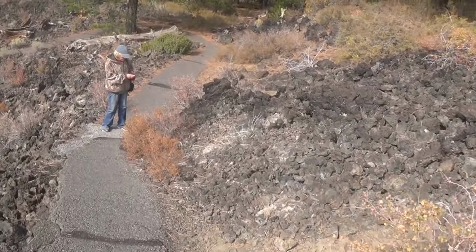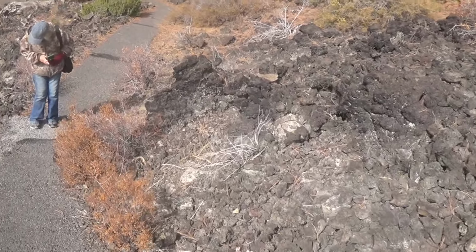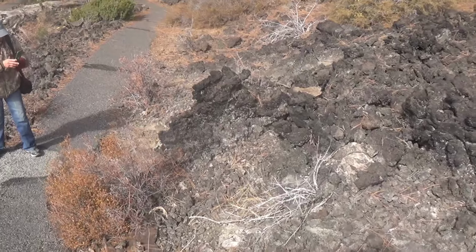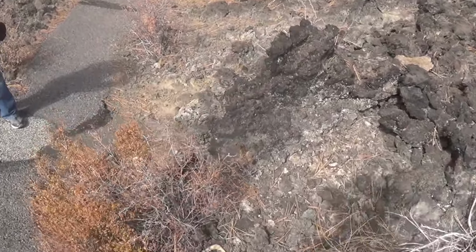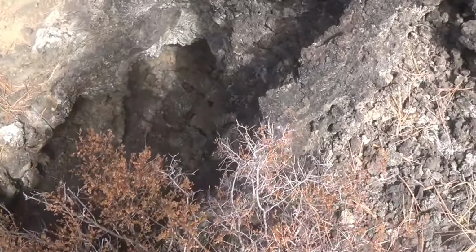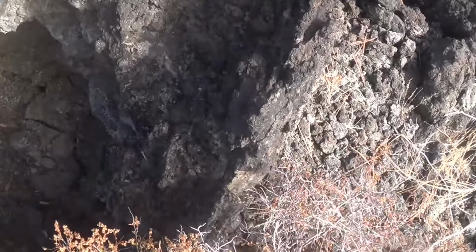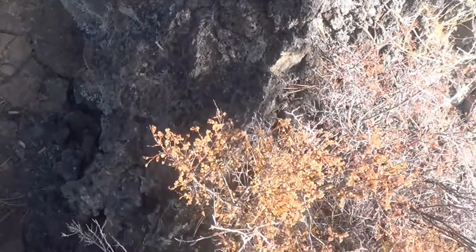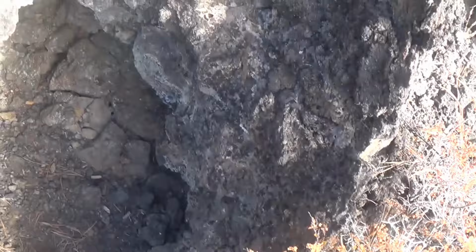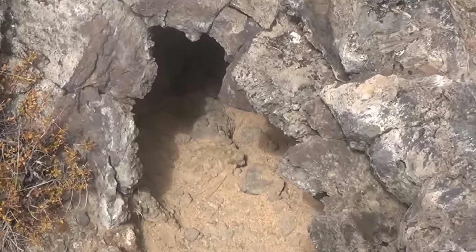We have reached an area where there's some tree casts of downed trees. These were trees that were probably swept away by the tremendous force of the lava. And so they're like little caves. You could probably even crawl in one if you didn't mind sharing your space with a rattlesnake.